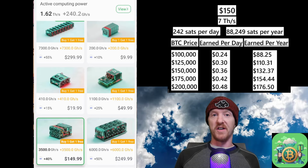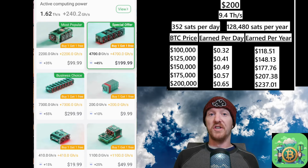The $150 miner will give you 7 terahash per second, 242 sats per day, and over 88,000 sats over a year. It'll also give you a 40% boost to your ad rewards. The $200 miner gives you 9.4 terahash per second, 352 sats per day, over 128,000 sats over a year, and a 45% boost to your ad rewards.